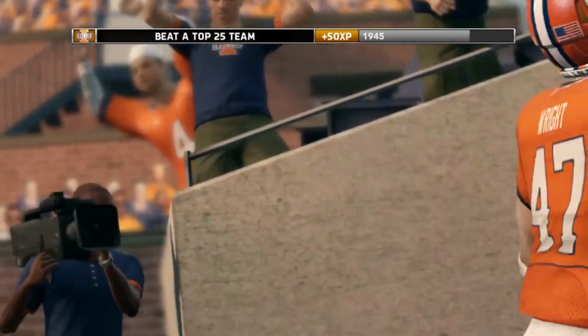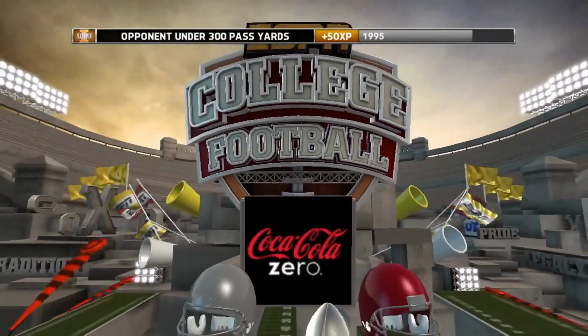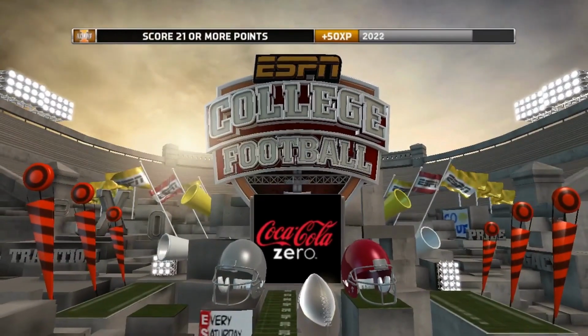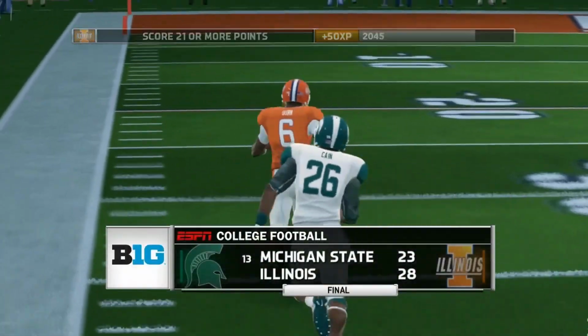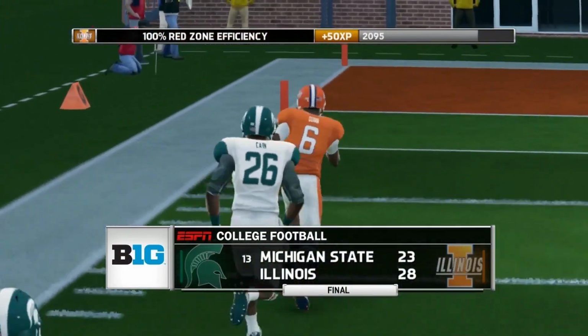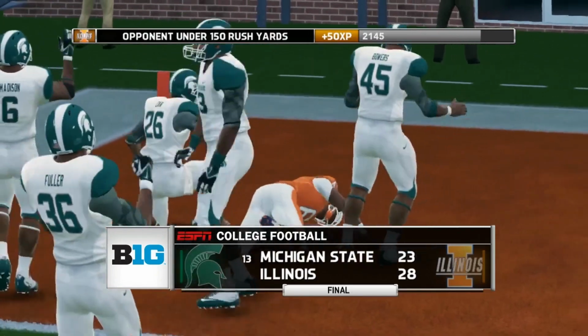As this will bring this broadcast to a close here in Champaign, Illinois. As the Fighting Illini remain undefeated this season, 3-0. With a fantastic game against Michigan State, winning 28-23 against the number 13 team in the country. Like, thank you guys for watching, and we'll catch you later.